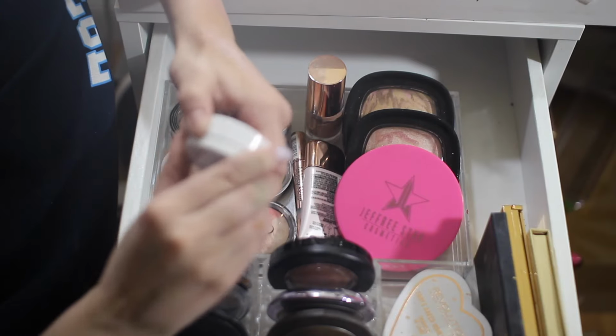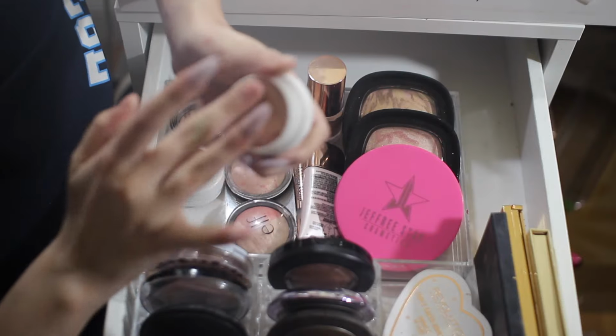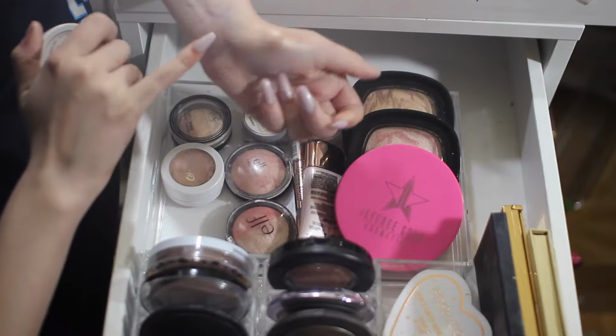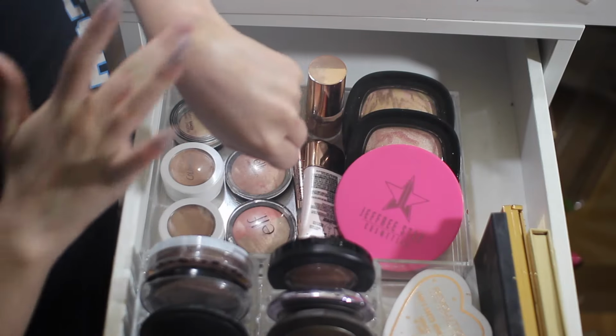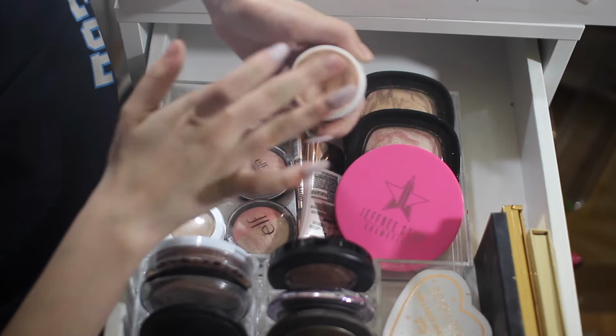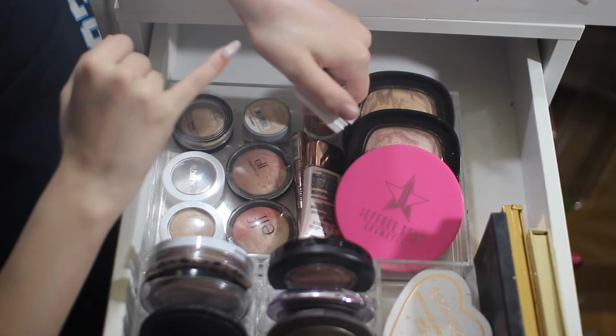I have the shade Wisp, which is a little bit too dark for me. It actually might be my shade now that we're approaching the summer months. In the past, I haven't really been fond of ColourPop highlighters just because I don't really like the consistency, but they are very pigmented and glowy. And then I have Smoke and Whistles, which I actually use quite a bit just because this is my kind of color. It's like a champagne that's super, super glowy.